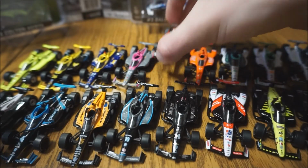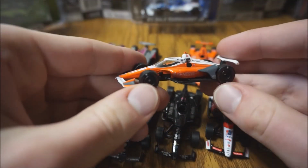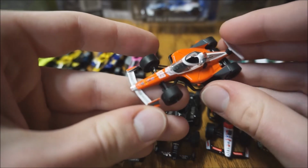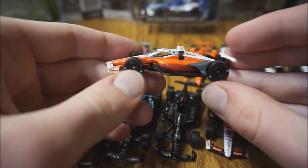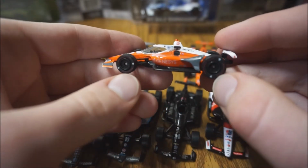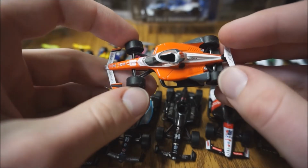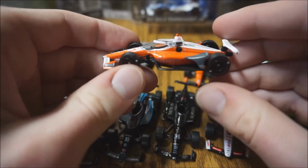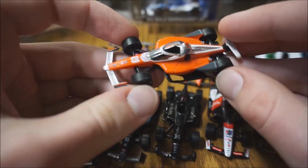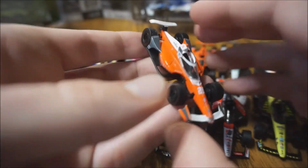And we've got James Hinchcliffe's number 29 Genesis Honda. Very orange looking race car here with a little bit of gray and white mixed in as well. Very nice. Obviously got the red for the Indy 500. I believe he did run a few other races as well last year with this car, but very nice looking overall.